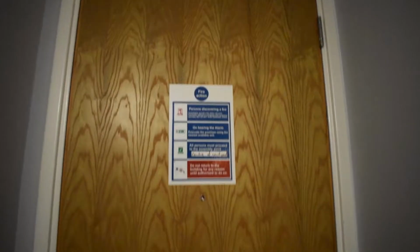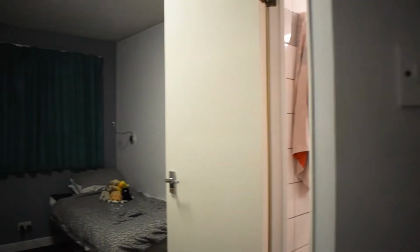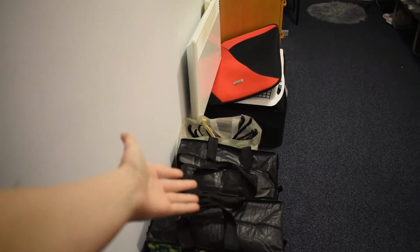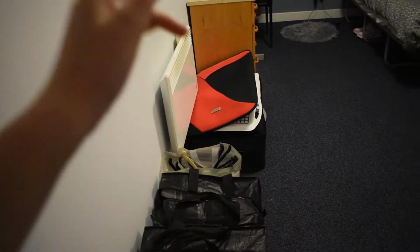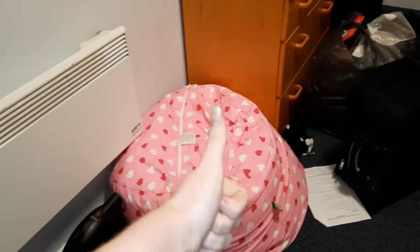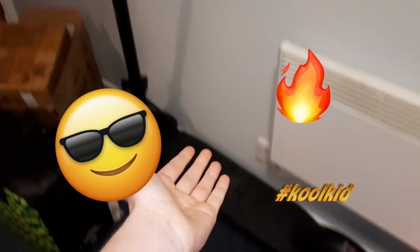Now, I'm actually moving out tomorrow morning, which is why it might look a bit empty and why you can clearly see that I'm surrounded by boxes. Anyway, so let's go! Okay, so here's the door, and this is what it looks like when you first come in. Obviously, there's a load of bags because I'm moving tomorrow, but usually here would be my pink bean bag, and right here would be my electric scooter.